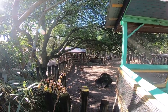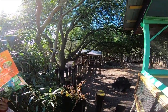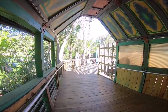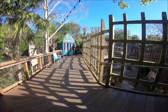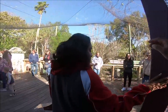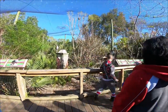Really big. Right here, a nice bridge going here. We got an enclosure here too. Let's see what they have. Oh, it's a boar. Oh, it's a boar cage.